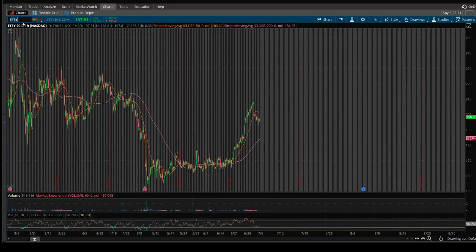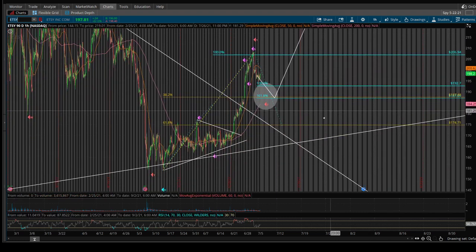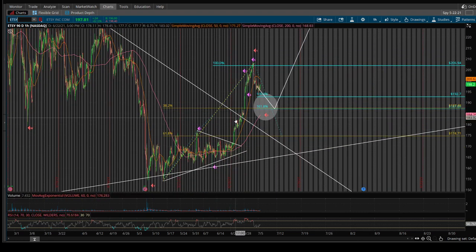All right, let's check out Etsy. Etsy's a more recent big one that I had too, where we rallied out of this triangle, got some huge momentum going up. I called the wave three price target that we'd fall back for four. We did exactly that. We popped it for five. We hit the wave five price target, and now we're pulling back for wave two.